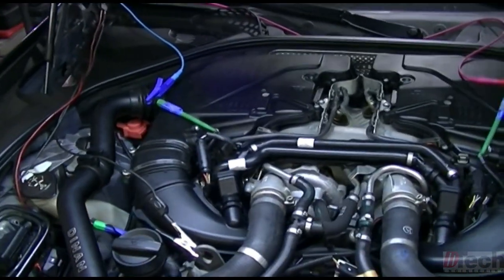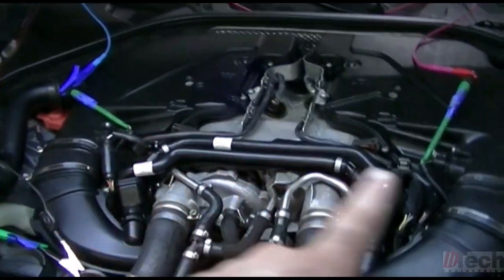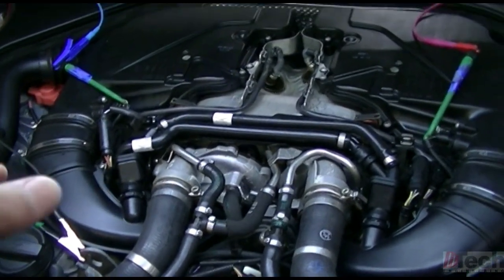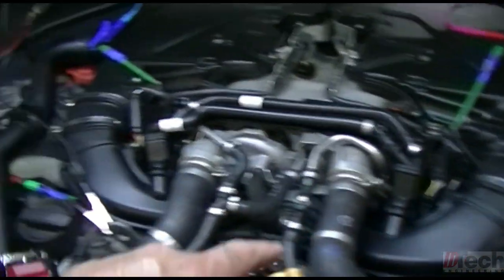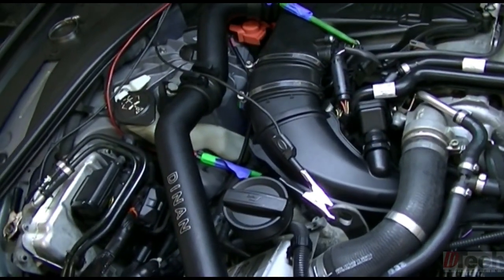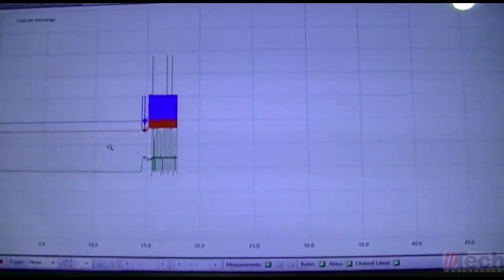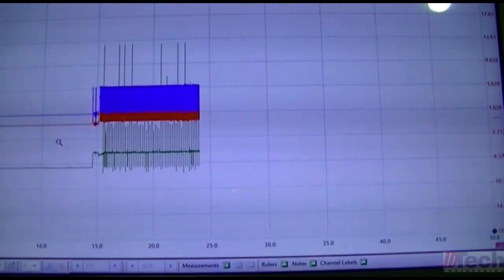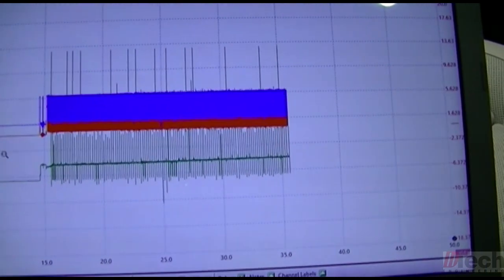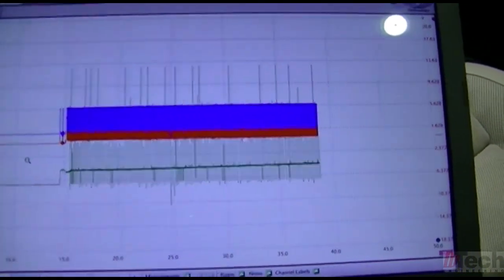Okay, so just out of curiosity, I want to see what the signal for the mass airflow sensors looks like, comparing them bank to bank. So I'm tapped into bank 1, bank 2, and just for some sort of reference, I am on ignition coil 1. I will start it up, check it at idle, see what it looks like. So I'm going to let that run for a little bit, and then I'll take a look at the data on it.